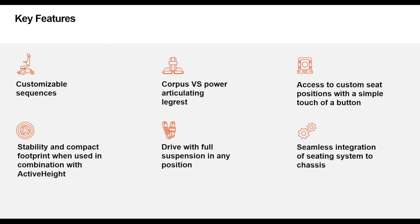So throughout the presentation today, we'll cover some of these features, specifically the programming and access, and the different access points for these specific positions.